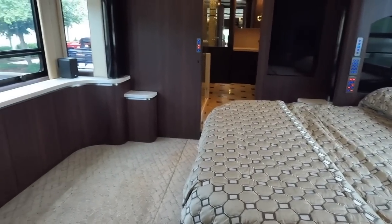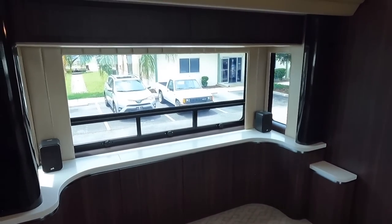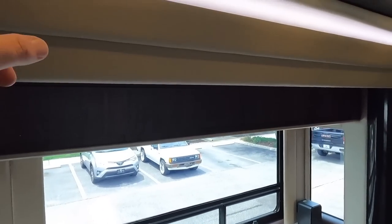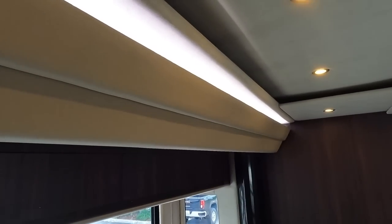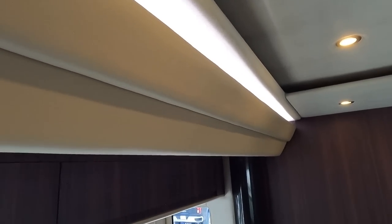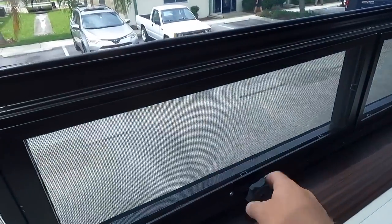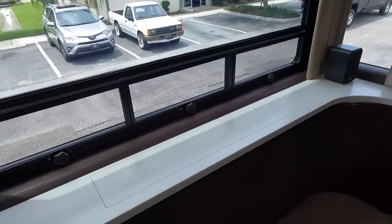Lots of space with the quad slide. And you do have a TV on a televator, and I love all the details, like the lighting. Now it's very bright outside, but you can see the accent lighting along the valances there. And another thing I really like about this coach is the windows will open here in the bedroom as well if you want to get a little cross breeze.